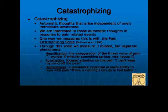In 1995, Sullivan and colleagues came up with this pain catastrophizing scale. And it really solidifies three areas that are important to realize how the patient views themselves and their situation. The first area is magnification. So are they exaggerating the threat of what the pain is doing to them? I have here the quote, "I wonder whether something serious may happen." So if they magnify the pain, they're always looking at how this is affecting them, how it's impacting them.